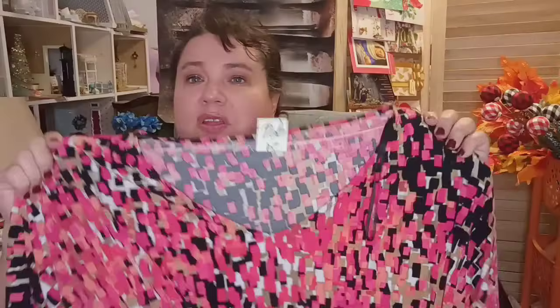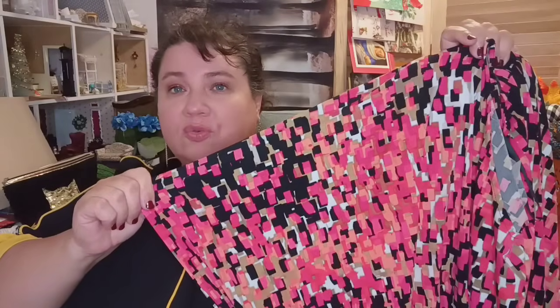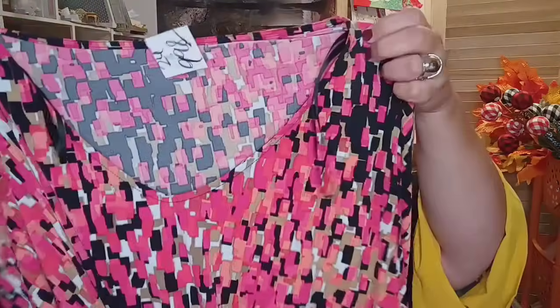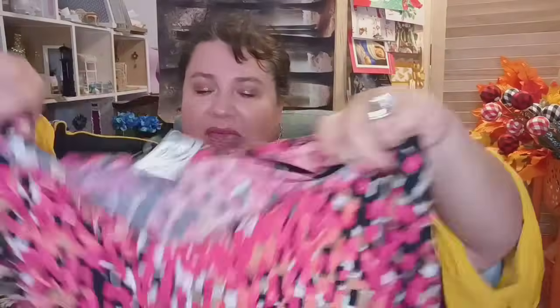Okay, this is a size 24. I don't know who it's by. It was $9.98. And it's this little dress. I thought it was going to be so cute for right now and also for the summer, because it's pink, black, and it has this beige, it has the white, a little stretchy waist here, and then the little skirt.